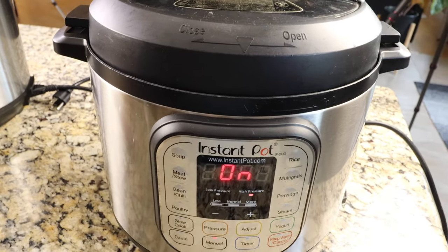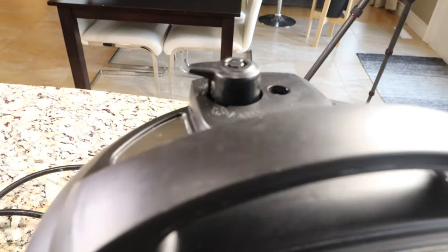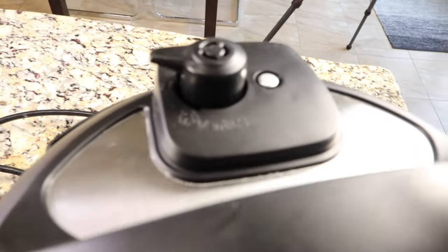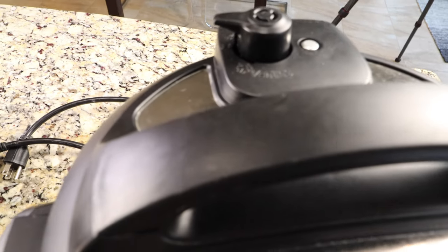After the cooking starts, it will take a few minutes for the pressure to build. So once there is enough pressure inside the stainless steel pot, the float valve will be pushed up by the pressure. As you can see, it's trying to come up, and it has come up right now. So that means there's enough pressure inside the stainless steel pot, and the pressure cooking will start right now.